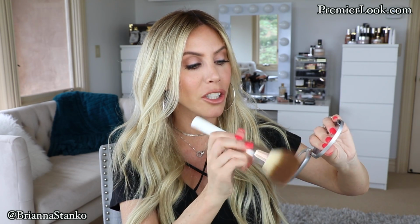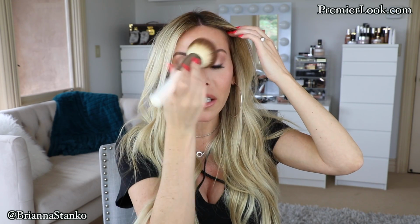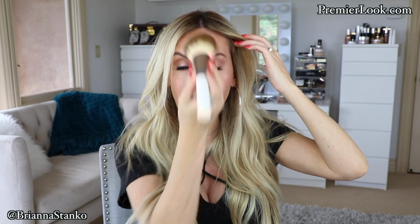So what I've been doing is taking this powder and setting my T-zone with it. It helps to control any shine or oil throughout the day, and it makes your foundation look so perfect without looking like powder. You do not see it on your skin at all, and I've been loving it. It sets all my foundations beautifully, and if you have a more hydrating formula foundation where you're just looking to set the T-zone area, this is perfect. I absolutely think this is a great powder.